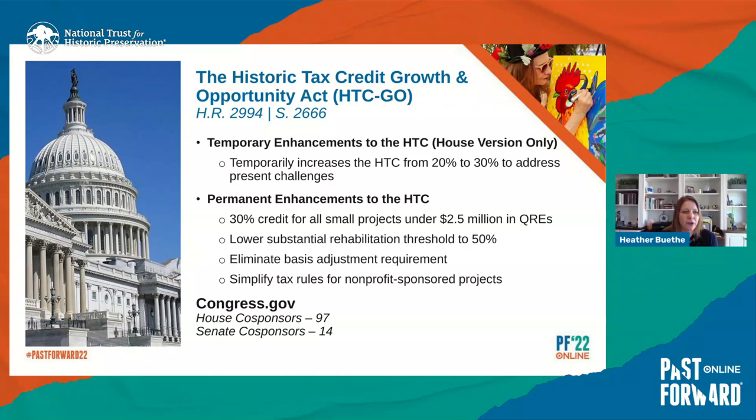We've been trying to make some headway with Congress to make some changes to the HTC to make it more attractive and have investors be able to pay a little bit more, so that it contributes to the capital stack even more than it already does. The HTC Go is a piece of legislation that is out there now that temporarily increases the HTC from 20 to 30% to address some of the challenges that we've been seeing with increased loan terms, interest rates, and also just the material costs.